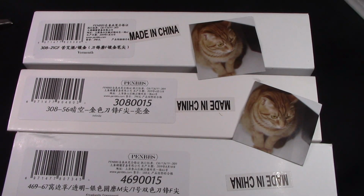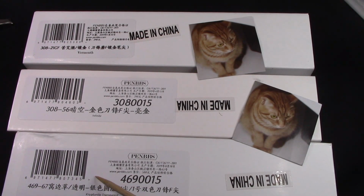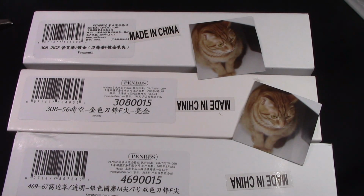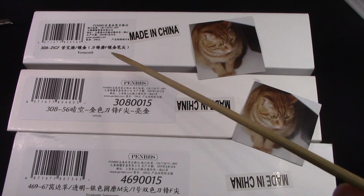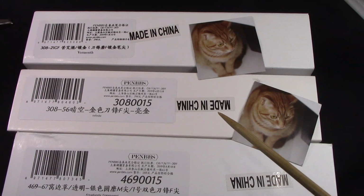Even though this says kryptonite transparent, it's actually 2Z. And we'll look at the pen to verify that. So this is not the right box for this pen. This is infinite, which is correct, and this is vermouth, which is correct.